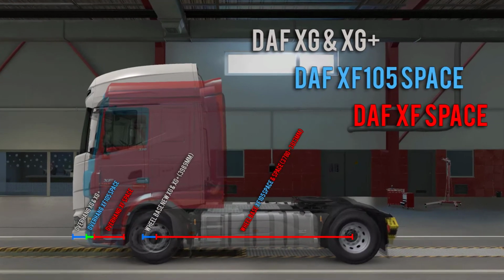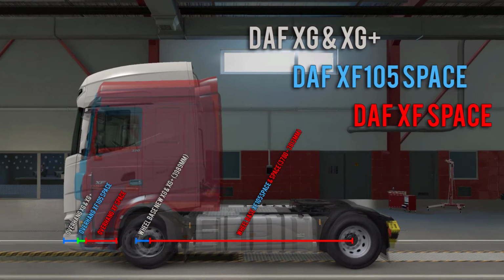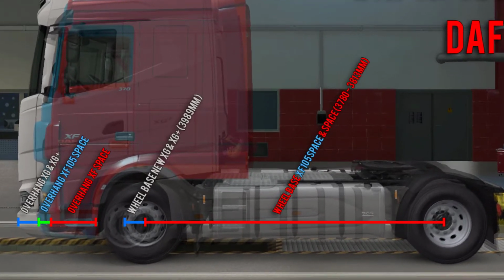When we have a look at the new DAF truck and compare it with its predecessors, which are available in the game, we can see quite some differences. First of all, we can see that the wheelbase changed. The XG and XG Plus are having a longer wheelbase. It is also clear that indeed the overhang at the front is bigger, even with the longer wheelbase. Of course, this is not going to change anything in the game related to safety when hitting something frontally, but it does give you another feeling when steering the new truck. DAF fans will definitely feel the difference.